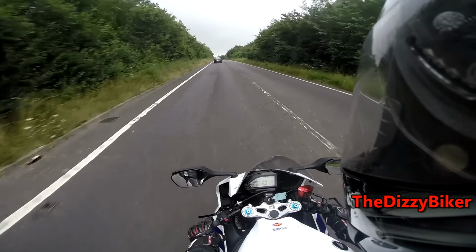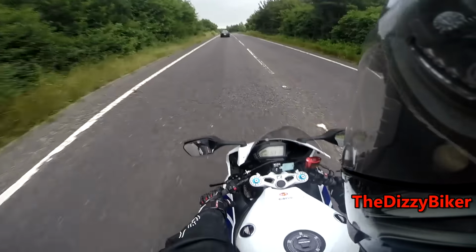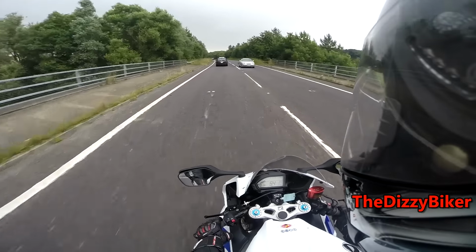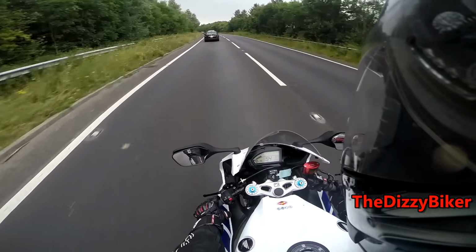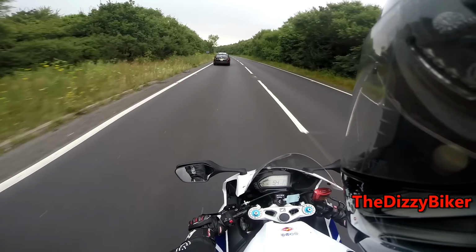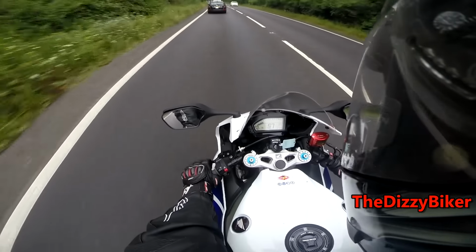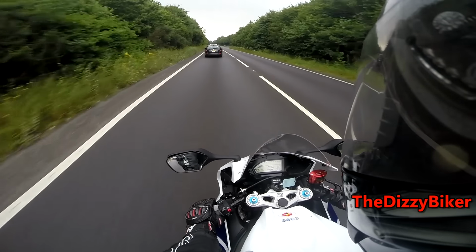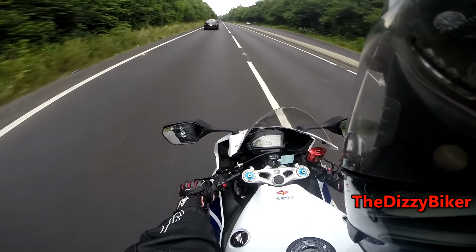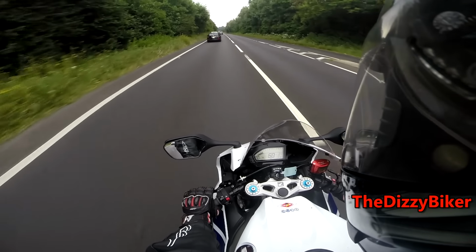Maybe not as long as, say, you could do on a GS and things like that, a BMW GS. But nonetheless, you can do quite a long journey on this, I imagine. Just have to stop more times for fuel. 5 miles per hour, I'm sitting at 3,500 RPM in 6th gear.